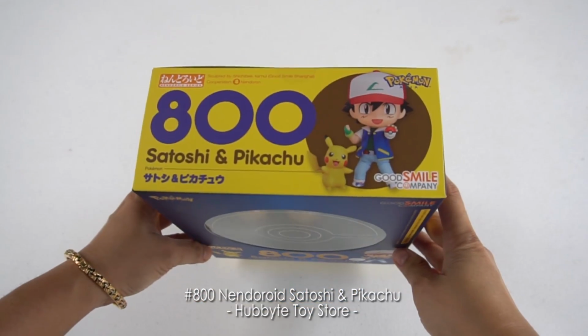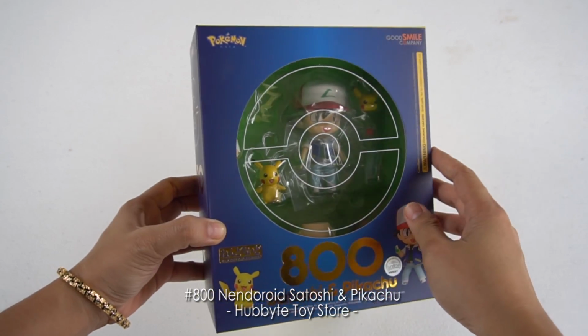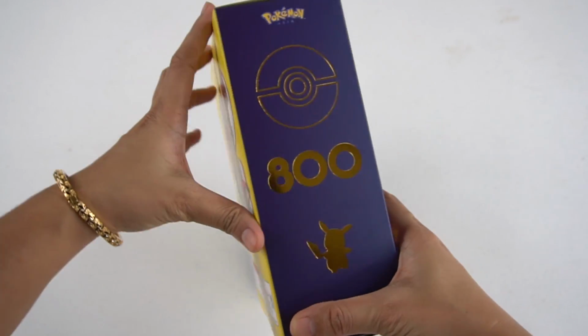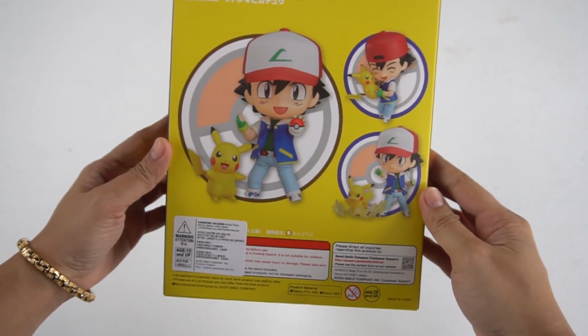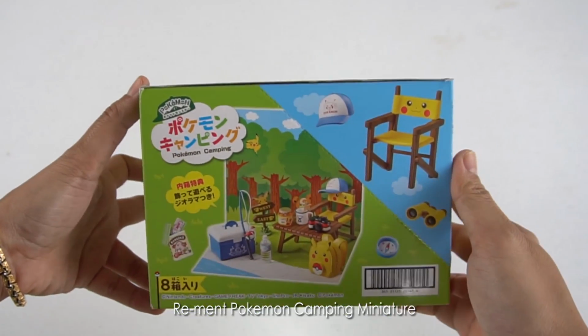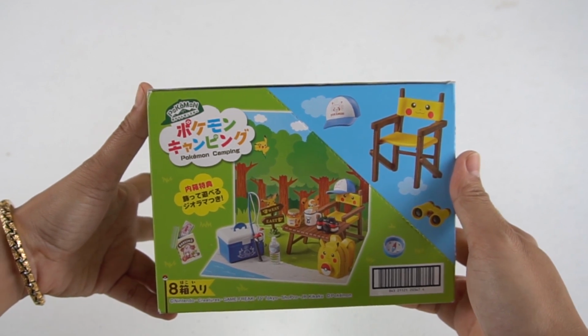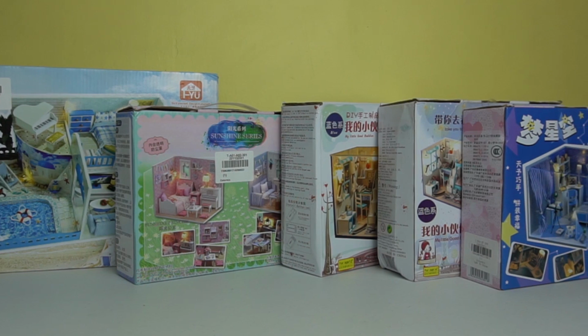In addition to dollhouse kits, I also got a new Nendoroid which I bought from a local store. What I got here is number 800, Nendoroid Satoshi and Pikachu. Pikachu is really cute. I also bought a set of Pokemon Re-ment miniatures to partner with my Nendoroid figure. Watch out for my Re-ment Pokemon unboxing and assembly videos of this kit soon.